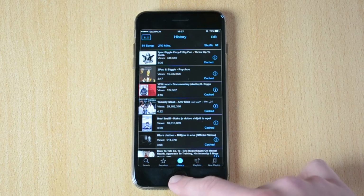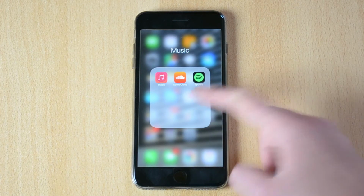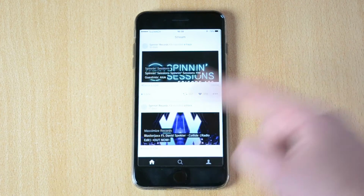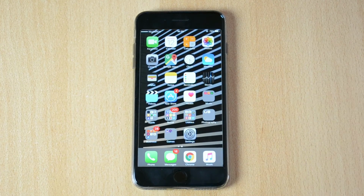Here is the music that I listen to on my phone. It's an app that you can open up a YouTube video on, and it will save it to your device. It's really cool and definitely one of my most used apps. Then I have SoundCloud, which is pretty much an app for sharing music. I can then listen to it if I want to. And of course I have Spotify, a music streaming service that works absolutely great with Google Chromecast, which I have in my other room, so that's really cool.